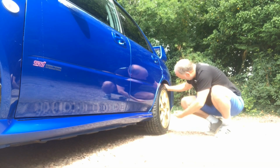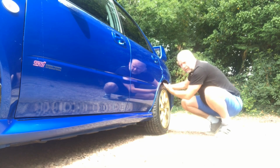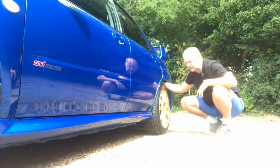Whilst you're in here though, have a look at the car suspension, the springs, dampers, etc. Get yourself in there, have a look, especially at the turret mounts in the rear. Can you see any sort of signs of rust or corrosion at all?